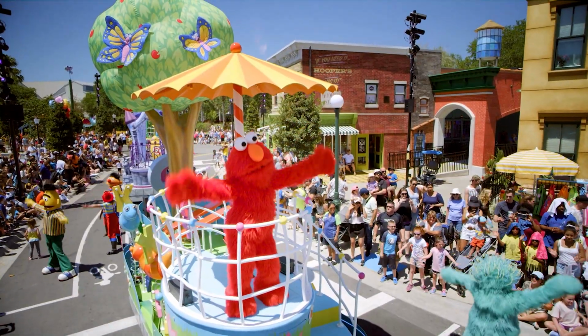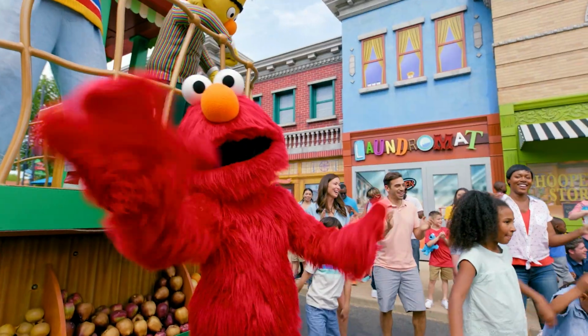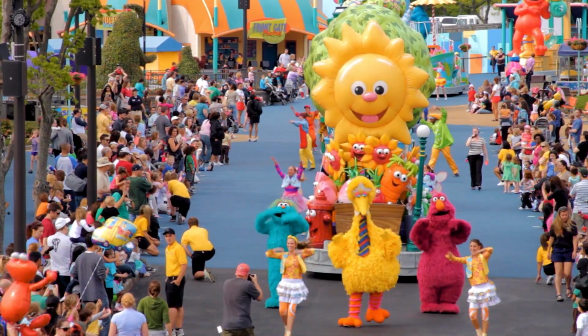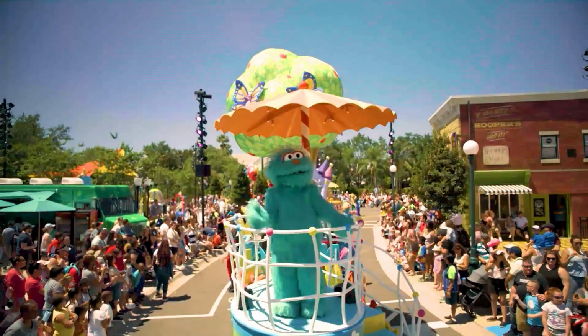And you don't want to miss the award-winning Sesame Street Party Parade. This colorful parade features fantastic floats and high-energy music, plus performers moving and grooving with their Sesame Street friends. This is a guest favorite and a must-do during your visit to the park.